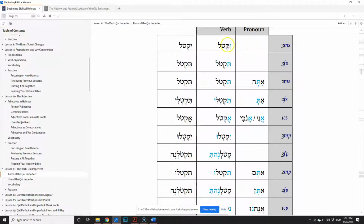Yeah, yod, think third masculine. It occurs not only in the singular but also the plural. In the plural, we add the shuruq suffix, just like we did in the perfect to designate third person plural. We add that shuruq back here to designate the plural form of the third masculine.